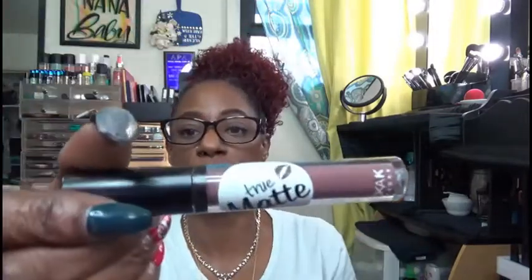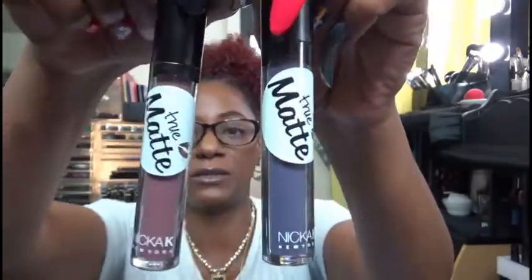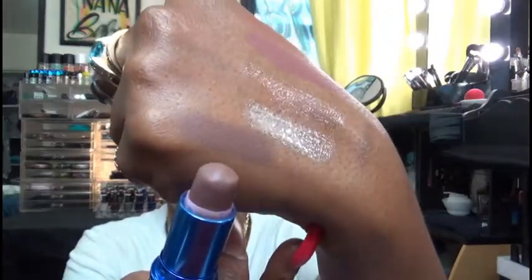2 liquid mattes that I'm going to be using from True Matte. This is called Millbrook, and this one is called Outer Space. So as you can see, I do have a nice mauve, and then I have kind of like a blue-gray. Last color that I will be using is this color here. This is the only color that I have that is this low, and it is MAC Stone. And this is my lip color. And that is what Stone looks like right there.